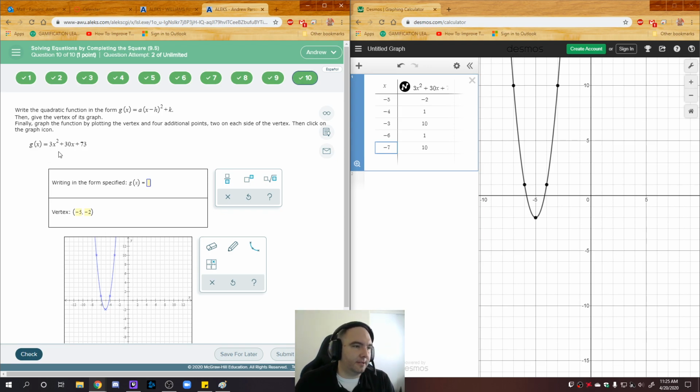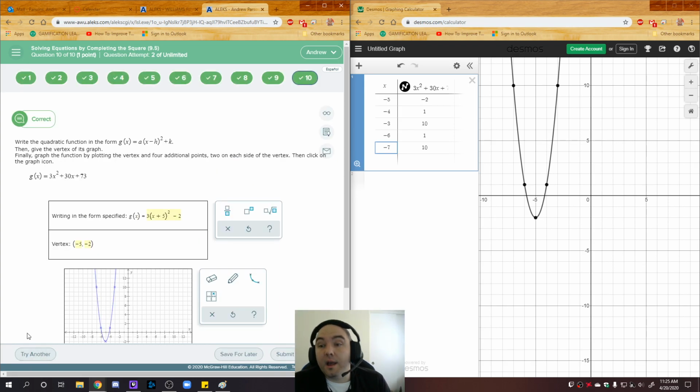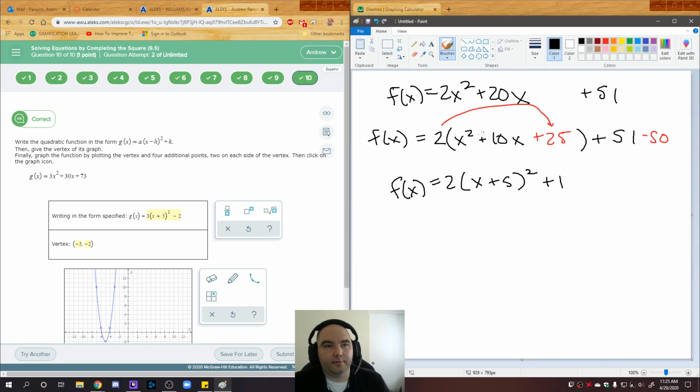Okay, so now writing the equation. There was a 3 out front, so I put a 3. The vertex was -5, so x plus 5. And the second part of the vertex was -2, so on the outside, -2. Easier than doing it the legitimate way, but let's be honest, you really should know how to do the legitimate way, and I showed you a couple times.